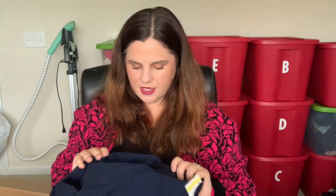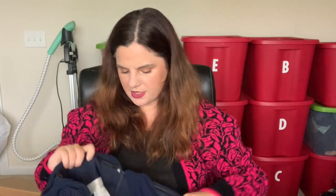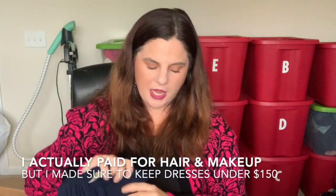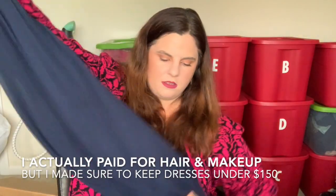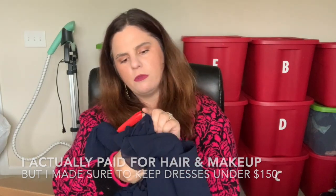I remember this being expensive. I was very careful when selecting my bridesmaids' dresses because I didn't want them to have to spend a lot of money. Actually, no, that was my bridesmaid's gift. I paid for their dresses. Although, I feel it. Home removal. Oh, it's home removal?